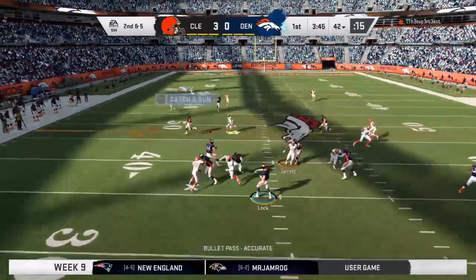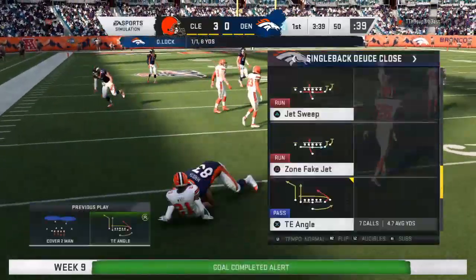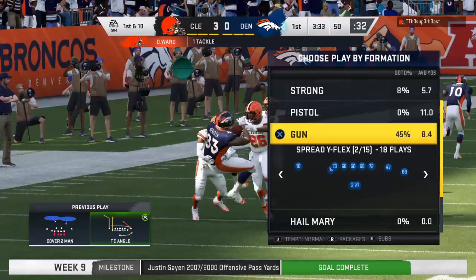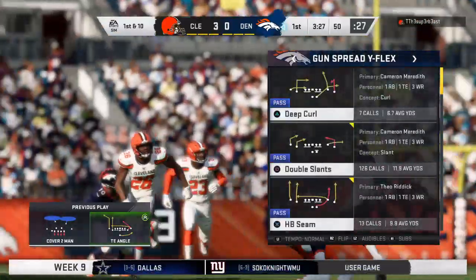2nd and 5 now. Lock has a man open. It's Cameron Meredith, and he'll get it out to midfield. Looks like they'll spot it right at midfield at the 50. That one, a 1st down pickup of 8. First and 10 at the 50-yard line.